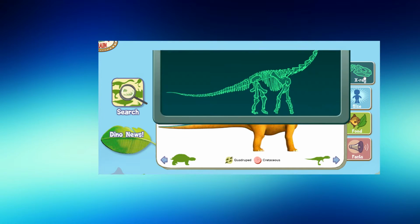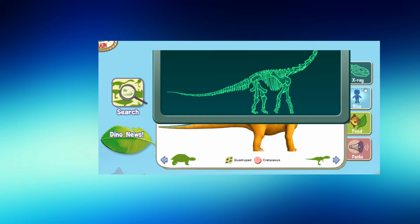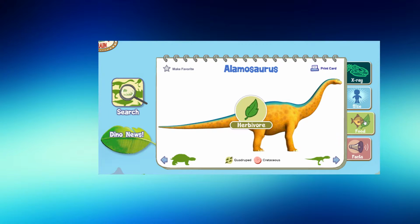Alamosaurus. Alamosaurus was a huge, long-necked dinosaur. It was one of the last sauropods that lived in the Mesozoic era. This animal was about 7 kids tall. Alamosaurus was a plant-eating sauropod dinosaur that lived in North America during the Cretaceous time period.